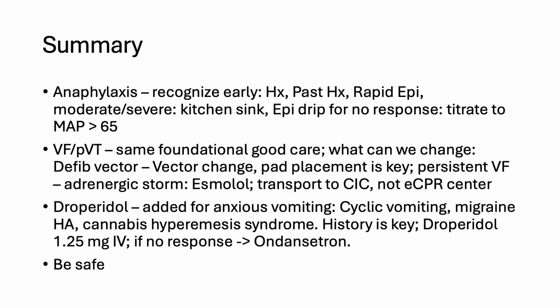So a brief 30,000-foot view of the new protocols, some tips and tricks for those protocols.